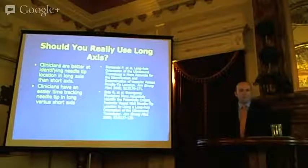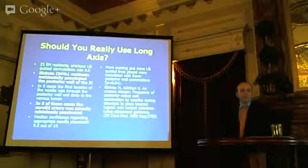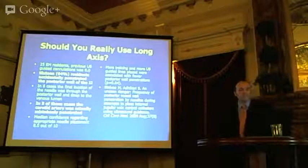Why should clinicians really use this? A number of people have studied this, and Mike and I actually were on a paper together. You lose track of your needle tip otherwise. We started out doing a completely different project and had to write it very differently than we anticipated.